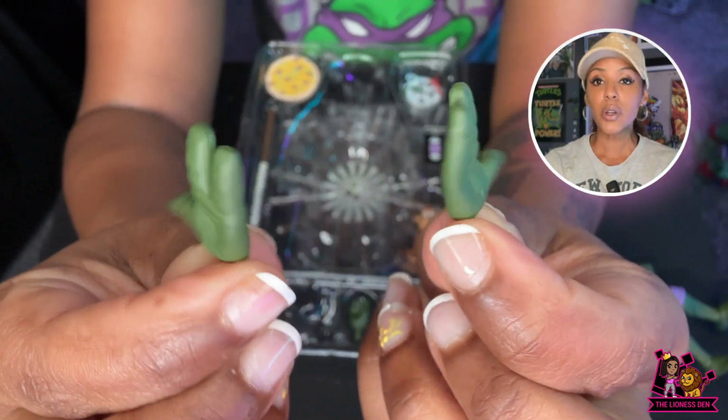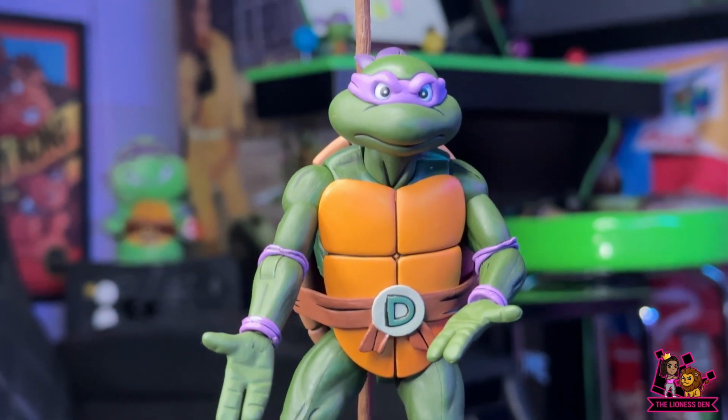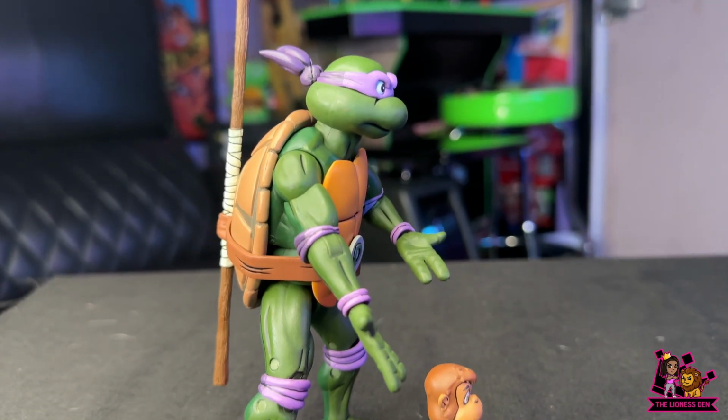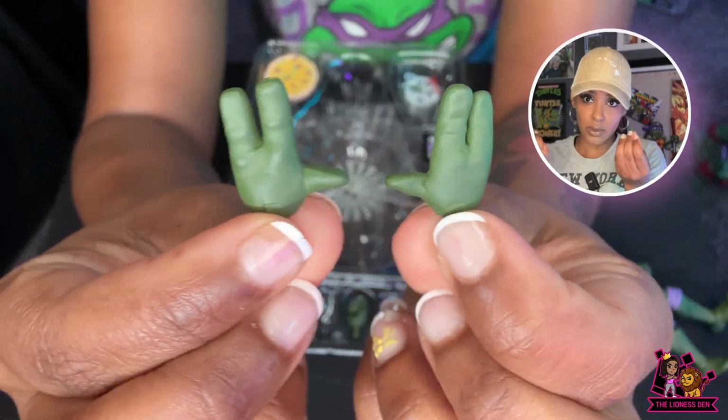So we have 2 open hands. I guess he could hold the monkey like we saw in the picture. And he can also be like, what's your problem, right? Or, I don't know, ask somebody else, Leonardo. You're always asking me questions. I can't answer everything for you. You're supposed to be the leader, so why don't you act like it? I'm just saying, it's possible that that's what the hands are for.